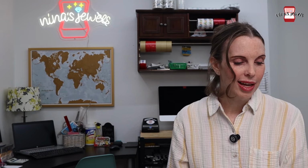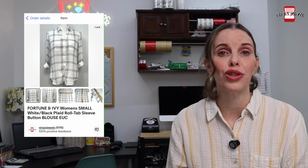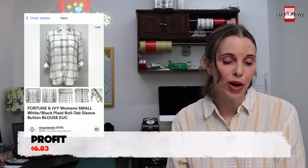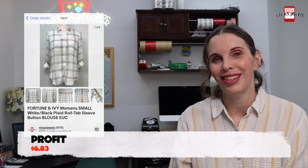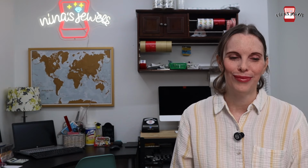Next up was a roll tab sleeve blouse by the brand Fortune and Ivy. This was actually mine. I decided to sell it because I didn't wear it anymore, and it sold for $14 even. And that wraps up all of our sales for this week. So now let's go over the totals.